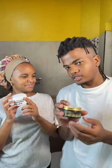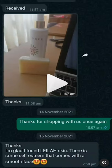Mask, you use it once or twice a week. We do Wednesday and Sunday. Exactly. That's Leilahskin and this is Wattsskin. Normally it sells confident products, as in they boost your confidence. You speak to your face, not your body, so you have to take care of the face.